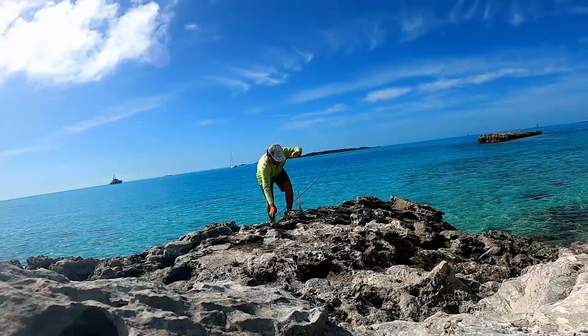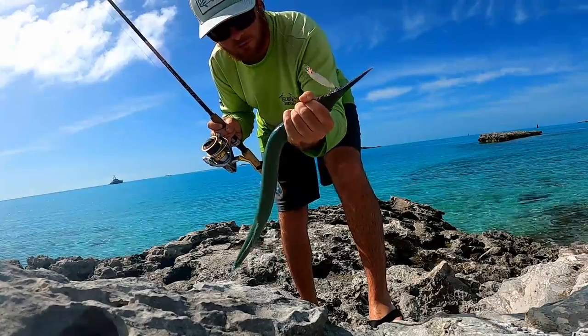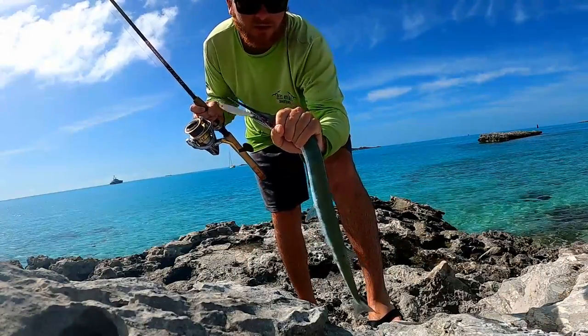Big houndy. Nice houndy. Smoked the X-Trap. Let's go.